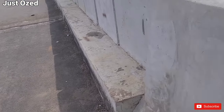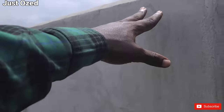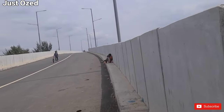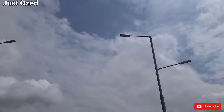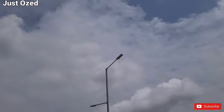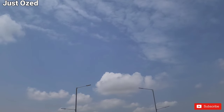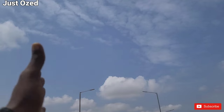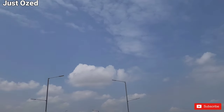So this is where pedestrians are expected to walk, and I believe this place will also be painted. So you can see we have the street lights all fixed up. This is it. You can see it goes down to the end of the bridge. Everything is connected. And one thing I like about the street light is the fact that it has both lights for the bridge and also lights for the community as well, for the access road.